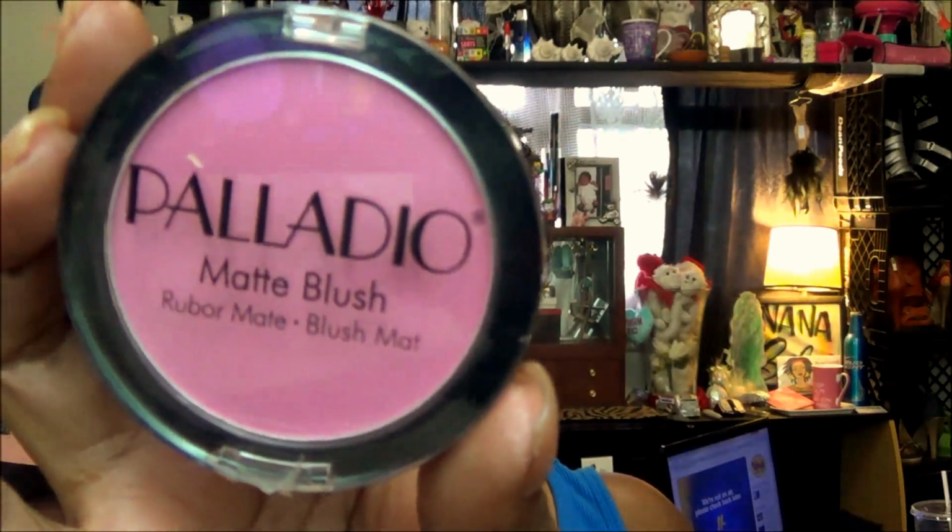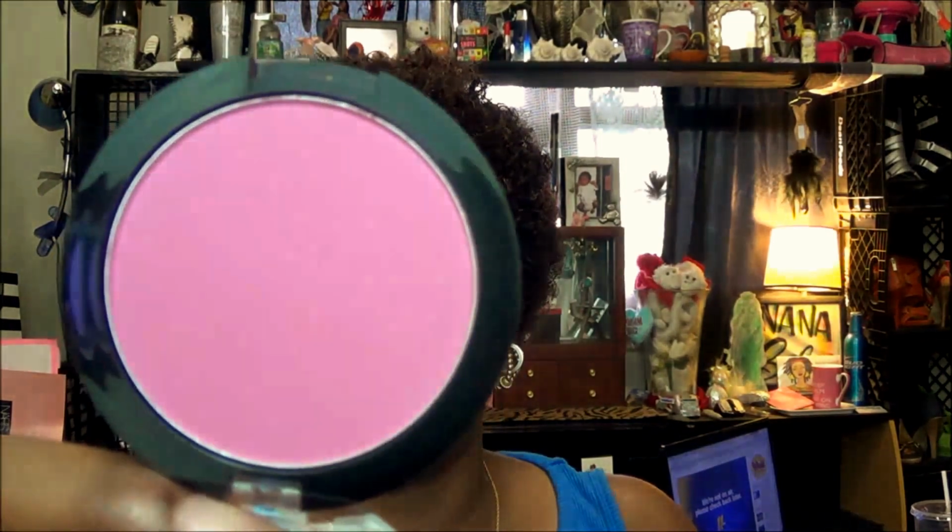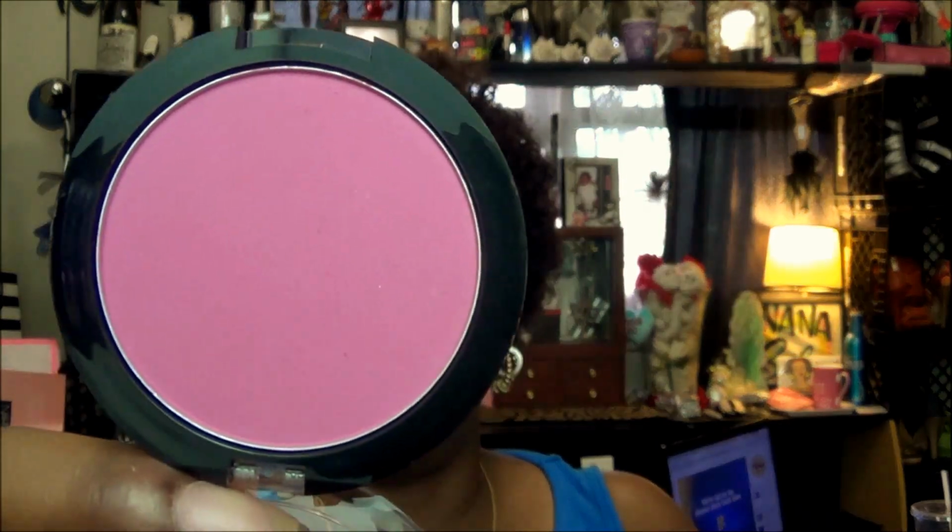The blush that I have on my face, this is the Palladio matte blush in Bayberry, and that's what it looks like. You can get this from Sally's Beauty Supply. This is what that color looks like without the lid. And what I like to do is get a good amount on my brush. Because it is matte, I start at the back and I tap it onto my skin and then kind of go in circular motions to blend it out. I really love this stuff, and I'll tell you what happened to the other one that I had.